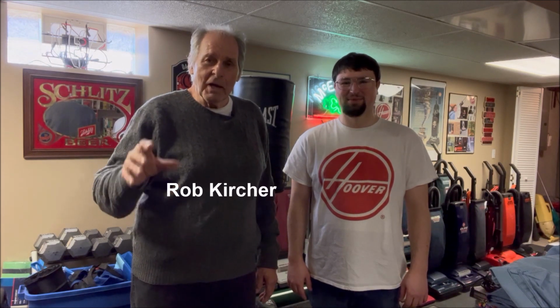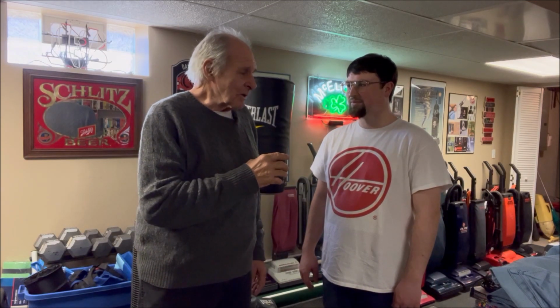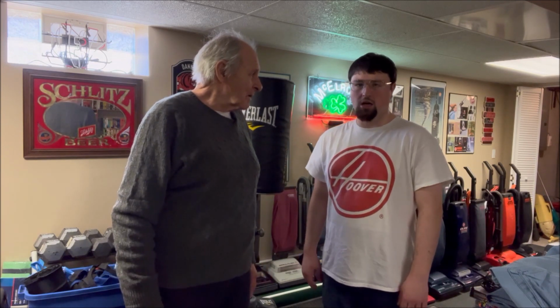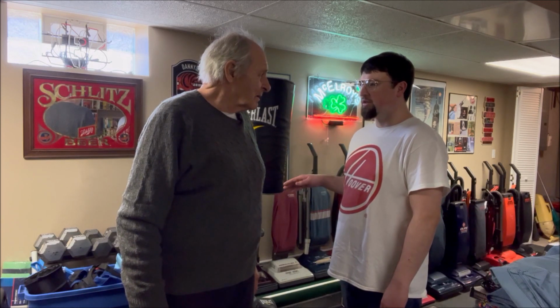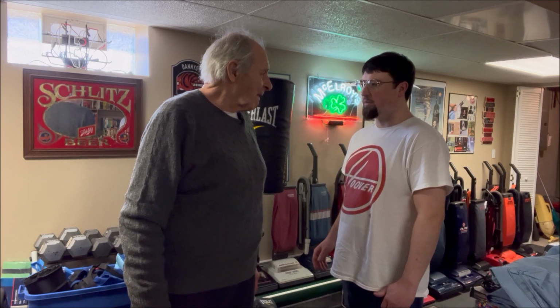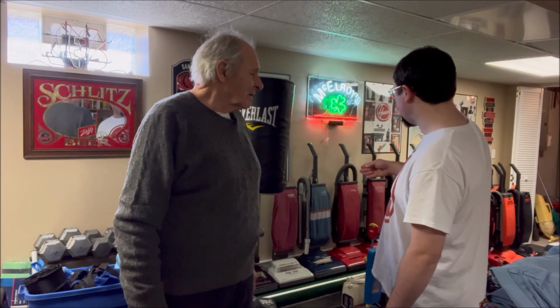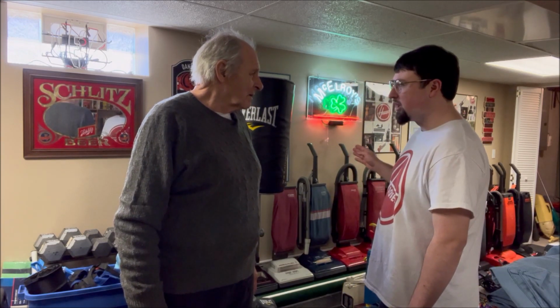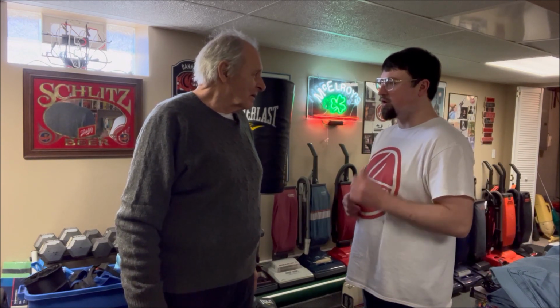So here we are in the basement of Danny's parents' home, and this is Danny's vacuum cleaner warehouse. Danny, I know you're going to give us a guided tour, but you can tell us how you actually organize these things. Sure. I have them organized in different categories usually. For example, I have my Hoover Elite machines organized from the oldest to newest, and I did the same thing with the other machines too.